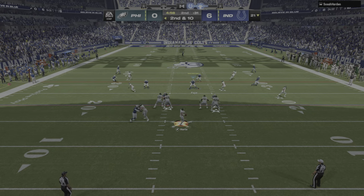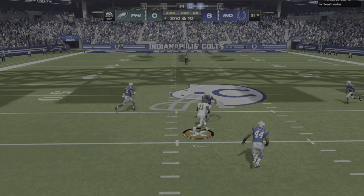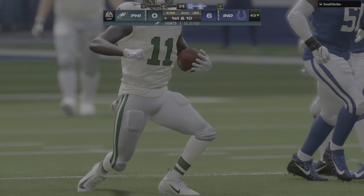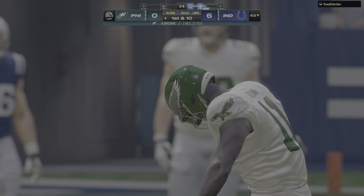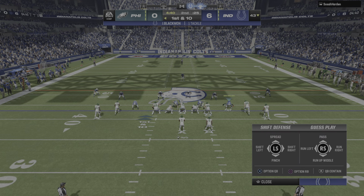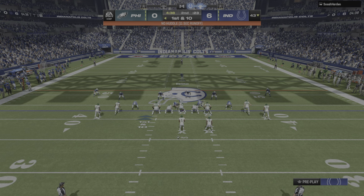Throwing is Hurts. They'll get this one complete. That's A.J. Brown. And they're going to get this beyond the 40 before he's taken down. A gain of 21 yards. And then the Eagles first down.